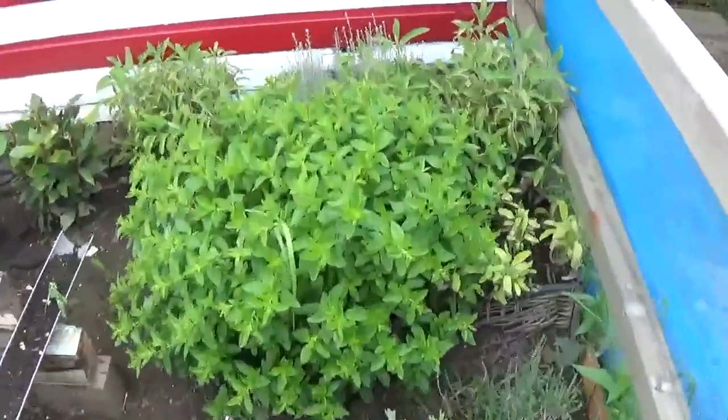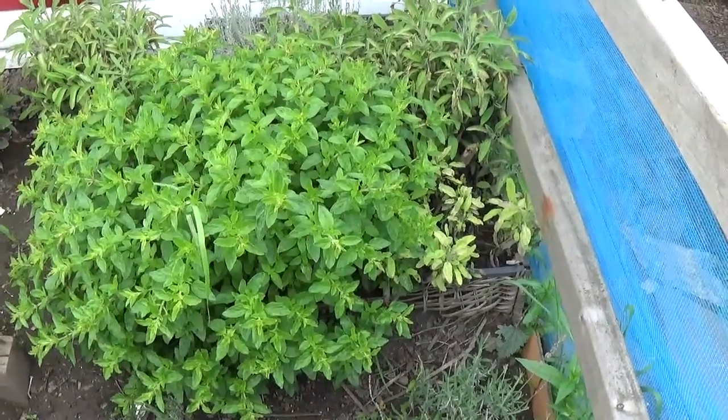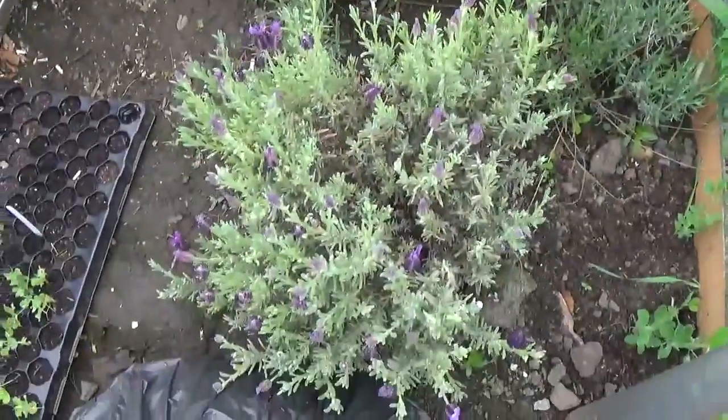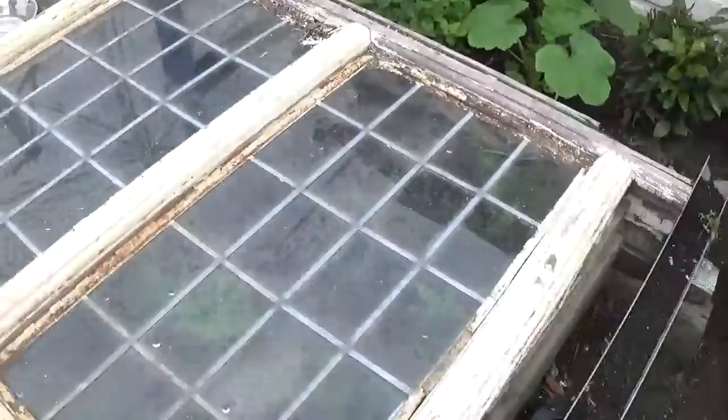Okay, here's the herb bed, doing really well. The oregano's going completely mad. I think it's oregano. Could be marjoram, but I think it's oregano. And my French lavender's doing lovely. English lavender, not so much.